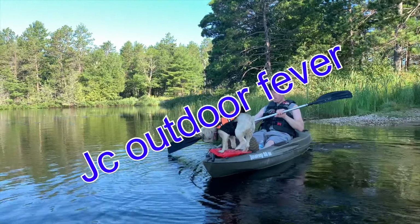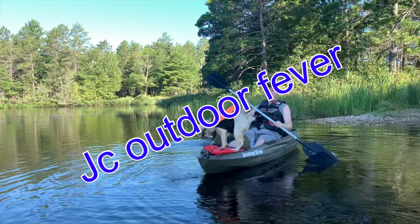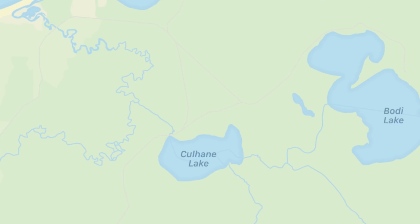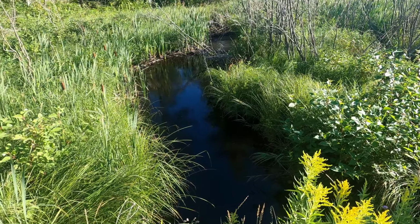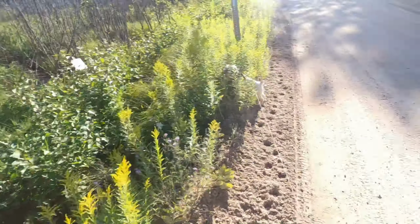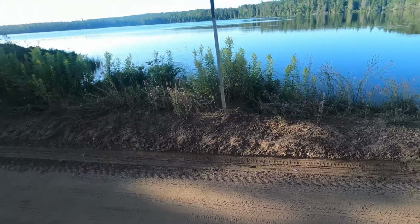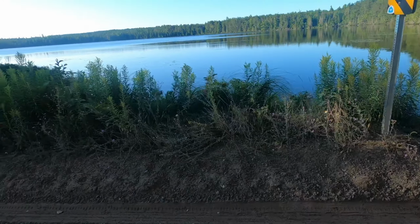Today's episode, by the way, I'm Jerry. We're on Culhane Lake up here. Nice little stream coming out of the Culhane Lake. Beautiful.